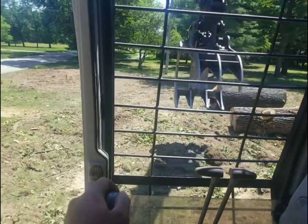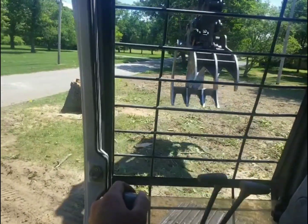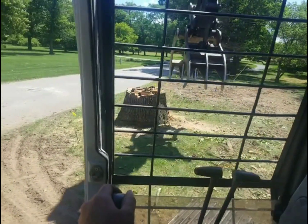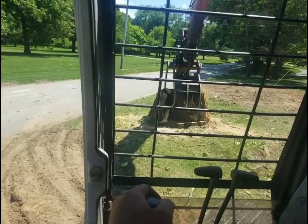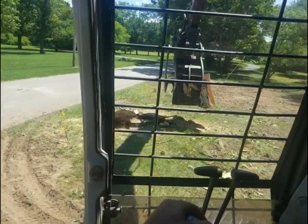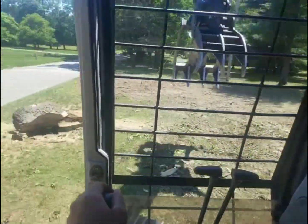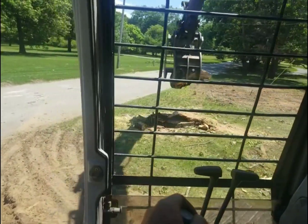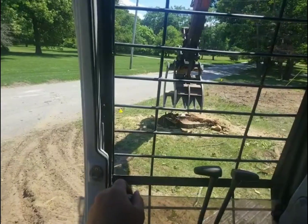So we got our stump cut. Let's see what we ended up with. Can't make any promises it's going to be a clean cut because of that post on the other side. I was trying to stay away from it because I didn't want to ruin a chain. Oh, nice. Sweet. It broke up. So there'll be one more piece that'll dump out of the truck easier. Not too bad. They can grind the rest of that with a stump grinder, no problem. It turned out good.